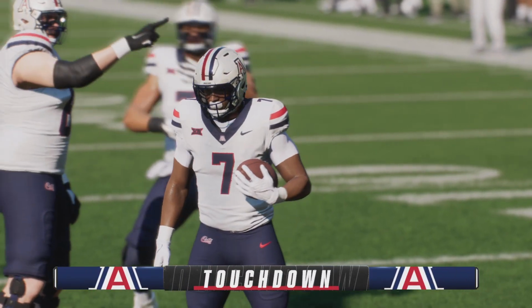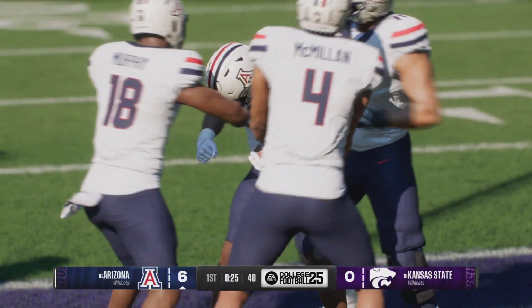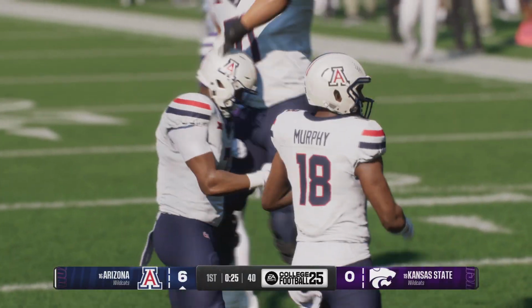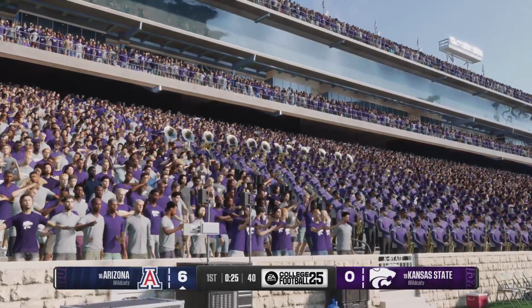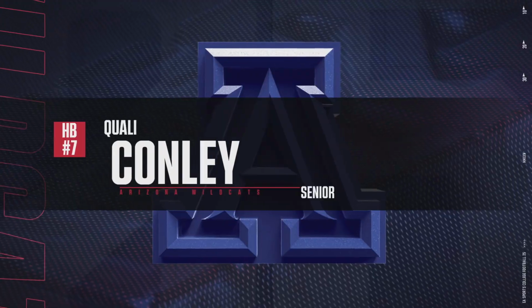Touchdown, Wildcats! That's so frustrating for the opposing offense, too, because you're just salivating. You're just waiting for an opportunity to get on the field. The offense possessed it the entire first quarter and then capped it off with a touchdown. That was amazing.